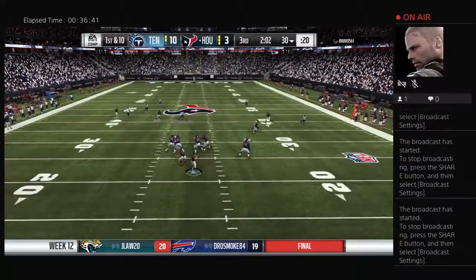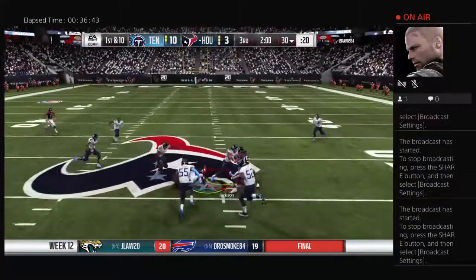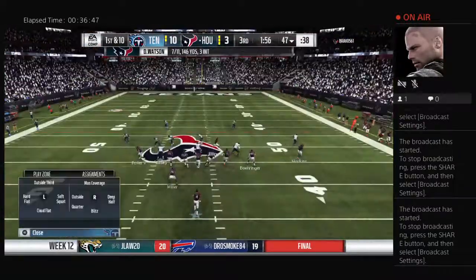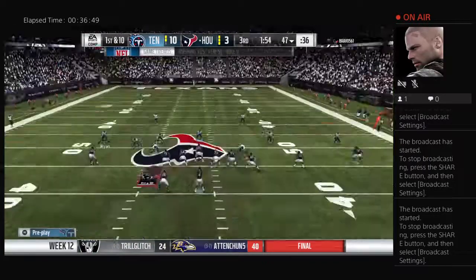They go back to the air here after the INT on the last drive. It's complete to Hopkins. Give them 17 on the pickup there, and the Texans also get a new set of downs.